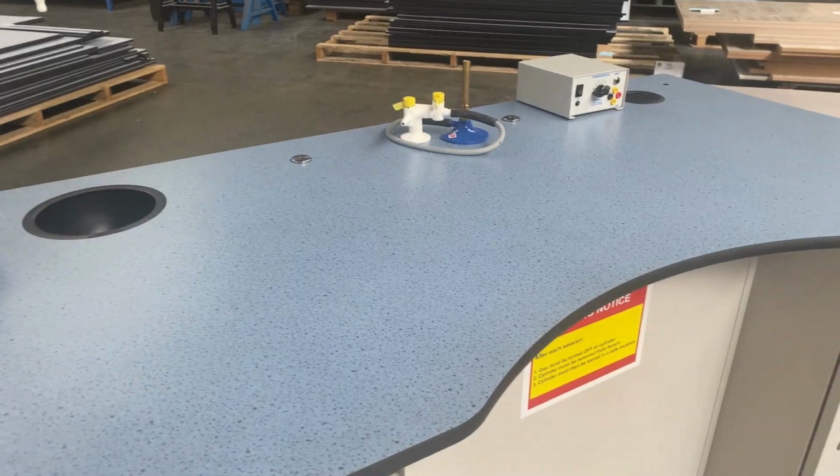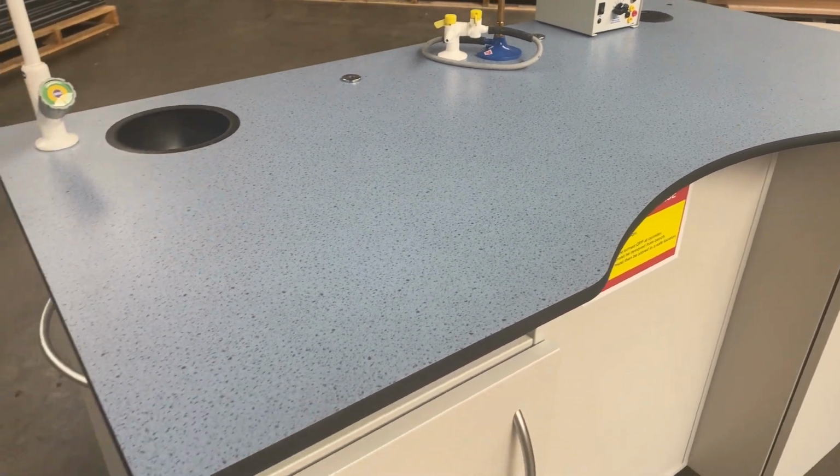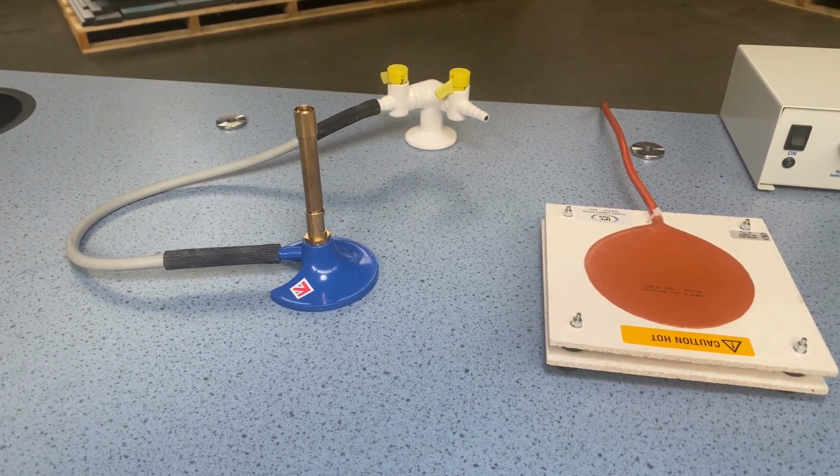The worktop is laboratory grade. It's heat resistant, inert to chemical spills, and is designed for decontamination work for microbiology and medical applications. It's now becoming established as the preferred requirement for schools since COVID.